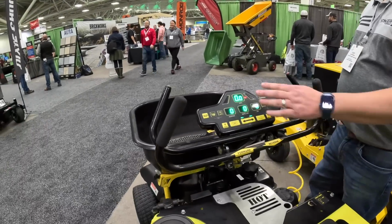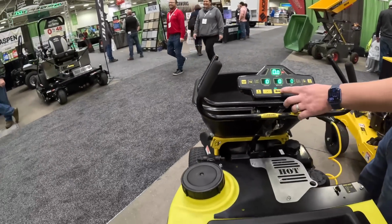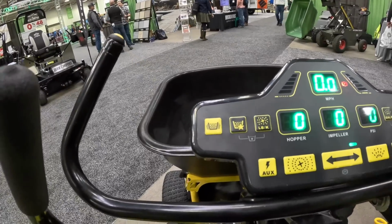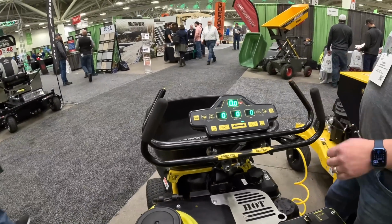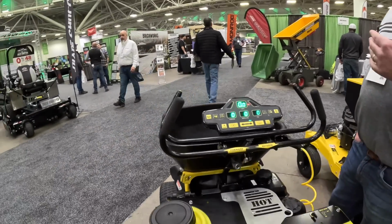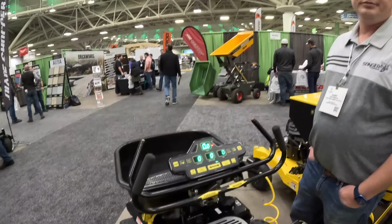So from 0 to top speed, the machine is constantly adjusting the flow rate to hit your target application rates. So a nice feature is the one-touch controls. You can do wide, narrow, left pattern, right pattern, spot control. Machine really takes all the thinking and effort out of the operator and concentrates on delivering a great product for the end user.